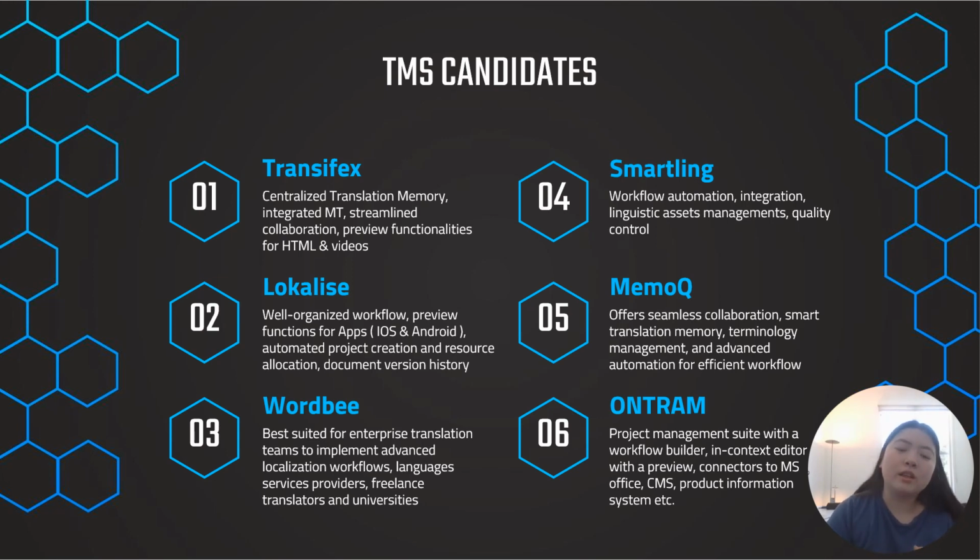And the third one that we'll look at is WordBee. It says it's best suited for enterprise translation, which is what caught our eyes initially because DJI is a huge enterprise. It's a big company. So I feel like maybe this would be the TMS we would need for an enterprise on this scale. And moving on, we talked about SmartLink. SmartLink is very similar to TransFX in the sense that there's workflow automation, integration, linguistic access management, and quality control. It just seems like your average TMS that doesn't really stand out to us.